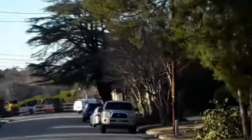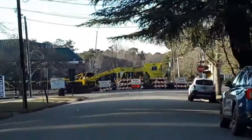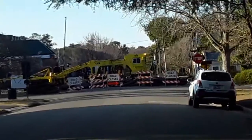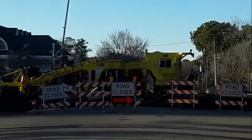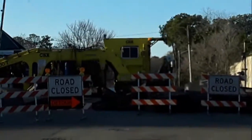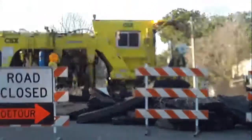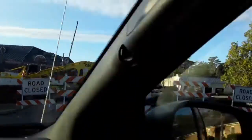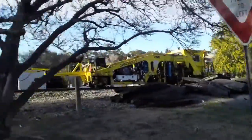And they're doing some more fixing on the tracks right here in Southern Pines. And CSX. And I'm pretty sure they're fixing the track, or like replacing the track. I've never seen one of these before, and it looks really cool. It's like the road is done up. The actual road. Yeah, I think they're replacing the track. They even dug up the road and everything.